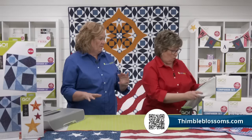Now, the pattern that Jen used to make that wonderful flag quilt is Stars and Stripes by Camille Ross Kelly of Thimble Blossoms. And it happens to be one of my absolute favorite patterns. I actually used it to make a smaller version that I use as a wall hanging. So I brought mine in, and it hadn't occurred to me to travel with it until we talked to Jen. I have like dog fur and threads and stuff.